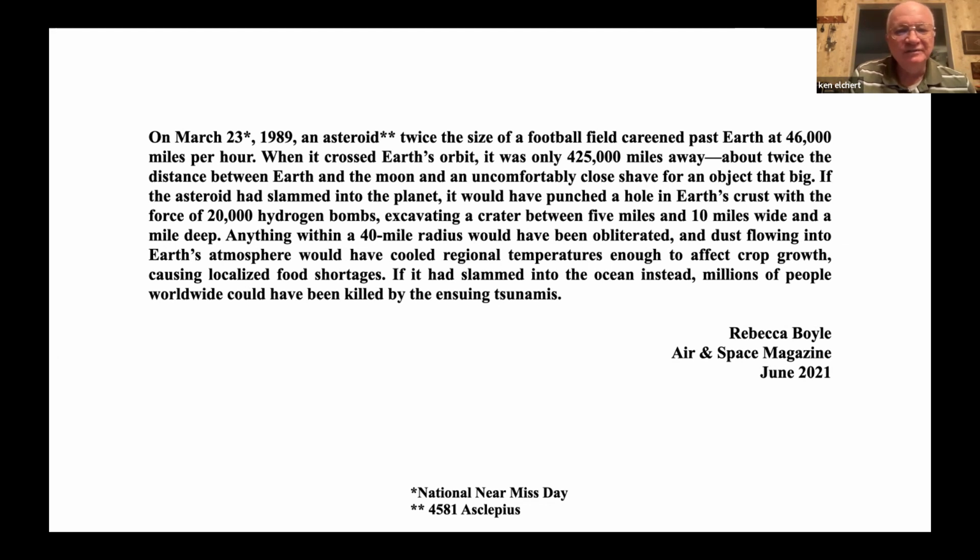on this particular chart. But what it basically says is that back on March the 23rd, 1989, an asteroid twice the size of a football field careened past the Earth at so many miles per hour. It came within about 425,000 miles of the Earth. If it had actually hit the Earth, it would have done a lot of damage. It would have had the energy of the equivalent of 20,000 hydrogen bombs. If you can imagine the destruction of one hydrogen bomb and multiply that by 20,000, you can get an idea of how lucky we were by not getting hit by this incoming asteroid.